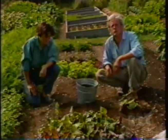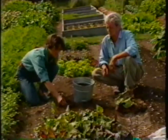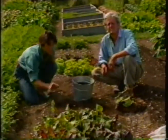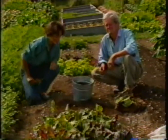Now, there's one more soil food we need to talk about, and that's minerals. Now, one mineral is getting taken care of right here in these old clamshells that we've left in the soil. They're gradually releasing calcium into it. But if you come with us, we're going to show you some other ways of putting mineral nutrients back into your soil.